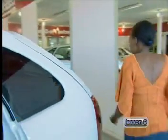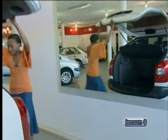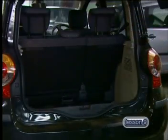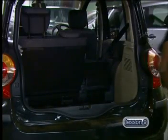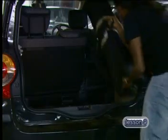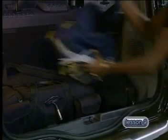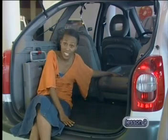Then, there's the issue of boot space. Buying a sedan ensures that you have a boot in which to put the luggage. But the rear door of a hatchback allows these cars to be used as multi-purpose vehicles. The back seats fold down, giving ample space for you to move small pieces of furniture. Just remember that it's not safe to transport passengers with the back seats folded down.